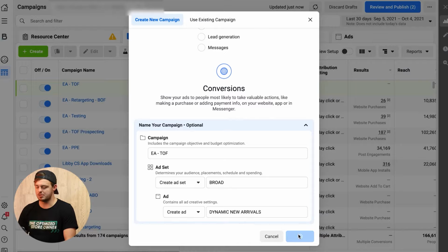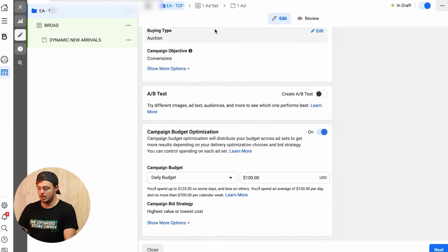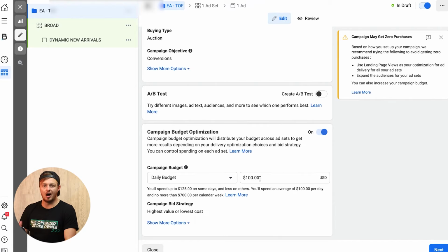You don't have to do everything in caps. You can do it however you want. That's just our naming conventions. You can do it however you'd like. So campaign budget optimization on budget, completely up to you.